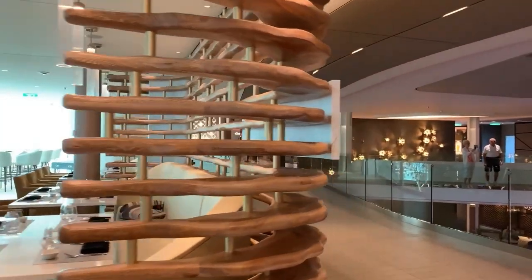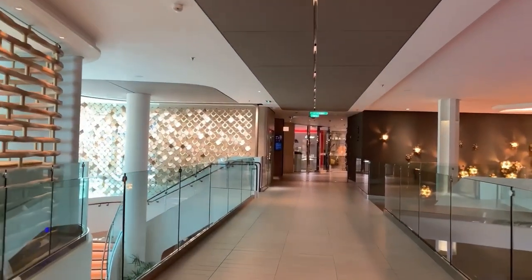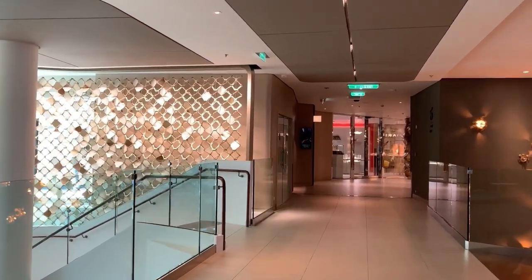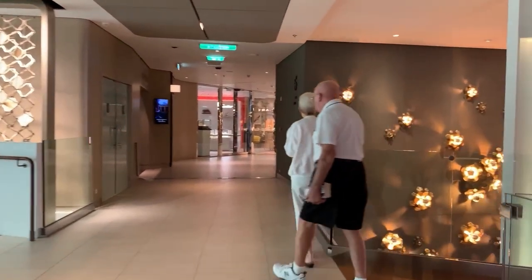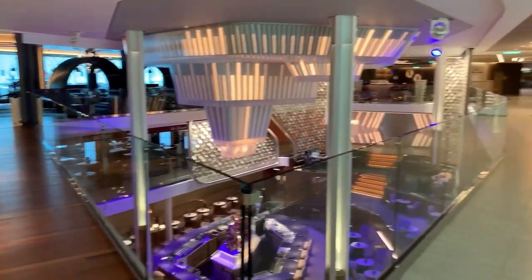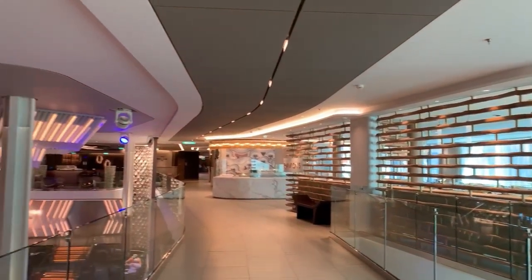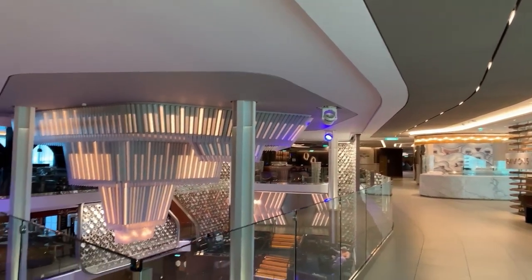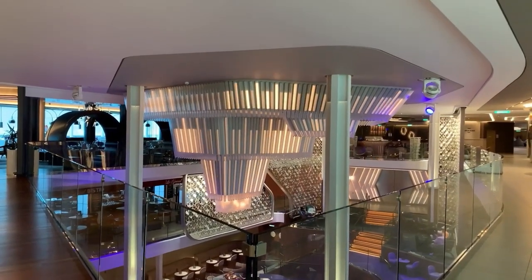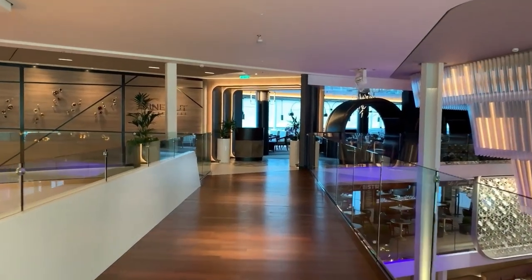Continuing on, headed in the aft direction, we're going to go across. There's a little bridge that crosses over here. And on the opposite side of Raw on 5 is Fine Cut Steakhouse. Just let me give you a full look here. So that's where we just were. That's Raw on 5 over here. And down there at the end is the World Class Bar, and the Martini Bar below. How about that chandelier? Gorgeous. And there's a bridge across.